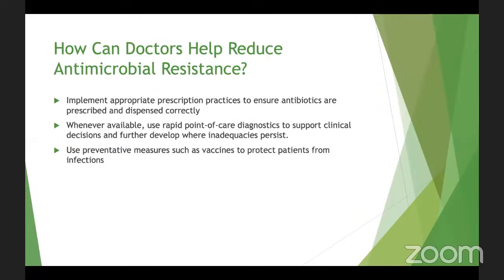So finally, we will talk on the individual level. How can doctors help reduce antimicrobial resistance? I can summarize it in 6 points. First, implement appropriate prescription practice. Whenever available, use rapid point of care diagnostics to support clinical decisions.